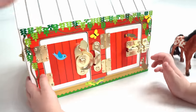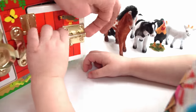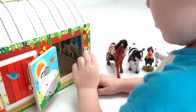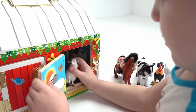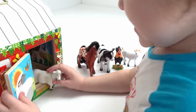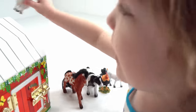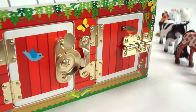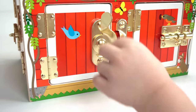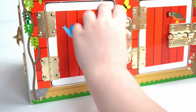Let's see. Let's play it. There you go. What animal is this? A sheep. It's a sheep. What does the sheep say? Bah. Good job. Get down from there, sheep. What's in this door? A bird on it. It has a bird on it. Cool.